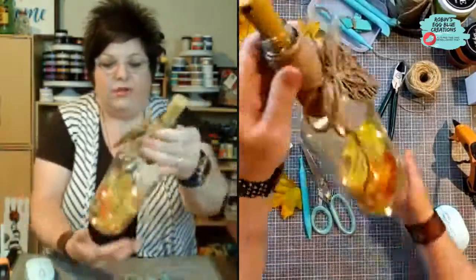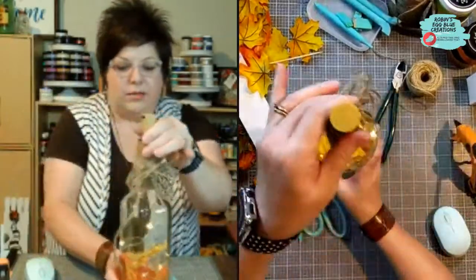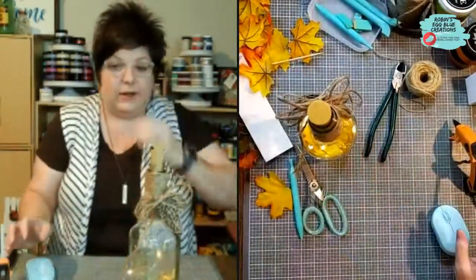Okay, that is all I have for today, but I will finish filling this full of leaves, and I will let you see the finished product. I'll post a picture on my page. I will be live again tomorrow at 4 with another project. I haven't decided what I want to do yet, but if you have any particular transfers that you want to see me use, if I happen to have those in my stock, then I can do those.